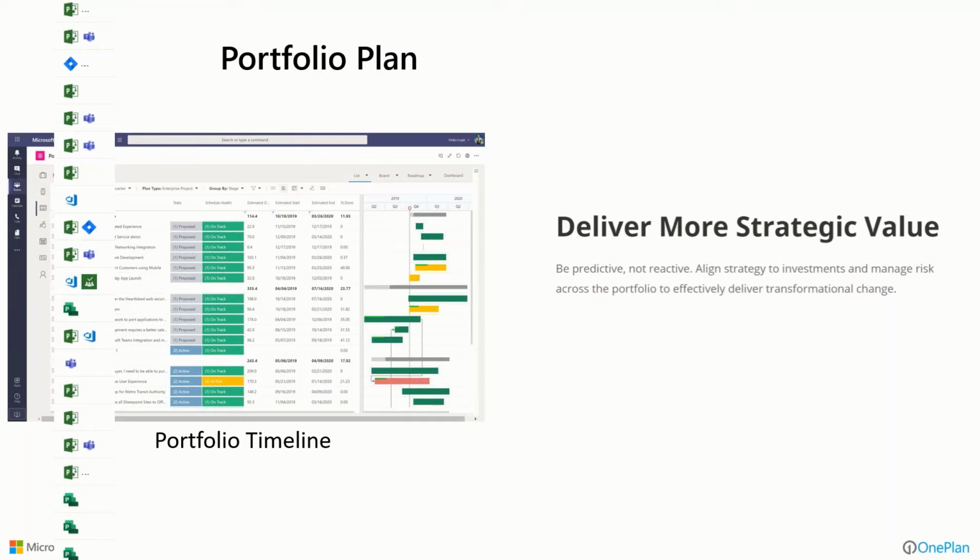It could be coming from Project on the desktop. It could be coming from Jira. It could be coming from Project for the web, Azure DevOps, Office 365 Planner, all different types of sources that can feed into this to deliver more strategic value and bring together these disparate sources into one common venue.